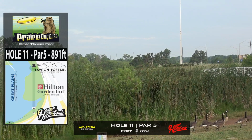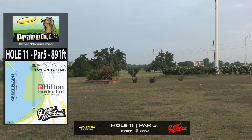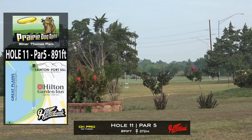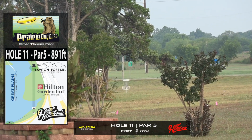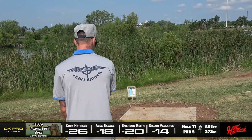Yeah. Hole 11, this is a par 5. It is 891 feet, so it is the longest hole on the course. There is a Mando, this flagpole, big and white on the right side, so you do want to stay on this left side. The more left you get, you can kind of take a more flex route and maybe give yourself an eagle look. So just 2 bomb shots and maybe 3, depending on how far you throw.